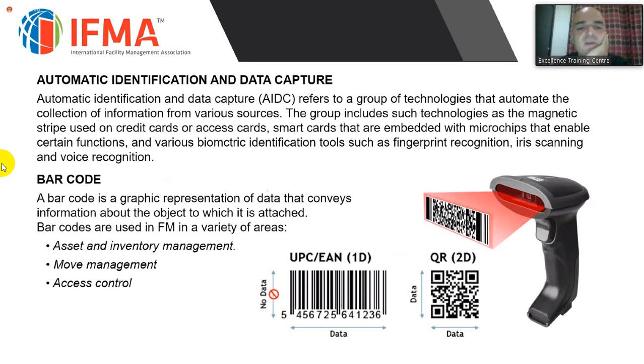A barcode is a graphic representation of data that conveys information about the object to which it's attached. Barcodes are used in IFMA applications. We can use them for asset and inventory management. Many organizations use that, like you go into their office, you find the desks have a barcode, the different equipment have a barcode, the pumps have a barcode. Because why? Because barcodes are cheap. They are very cheap. It's a sticker basically. They can be used for move management and for access control.